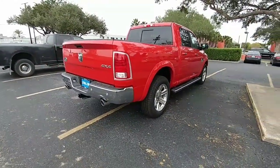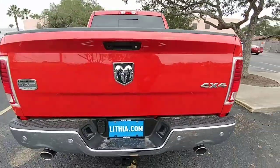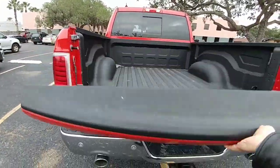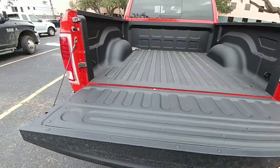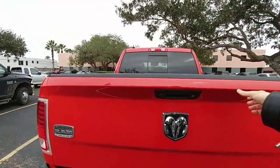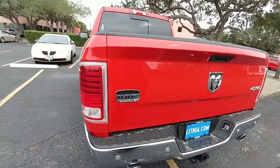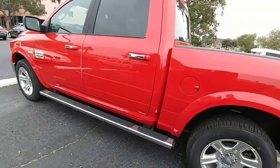When you get the Laramie Longhorn, you're automatically going to get the LED lights on the back, as well as the LED light strip on the front. It does not have a slow opening tailgate, however, it does have a very nicely assisted tailgate. It doesn't feel like it weighs that much, mainly because it has a torsion bar that runs through it, similar to the three-quarter ton and one-ton dually trucks.